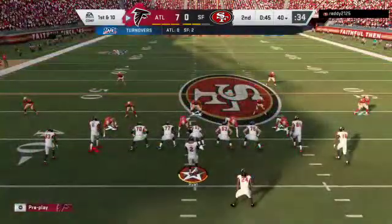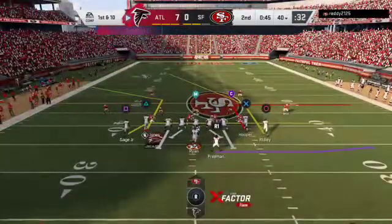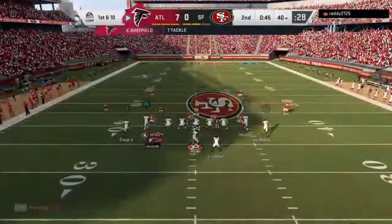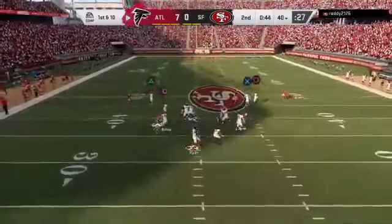Well, partner, let's put a bow on the Super Bowl for Kansas City. What a comeback win. Yet another come-from-behind victory for Patrick Mahomes and company. An absolute heartbreak for San Francisco.